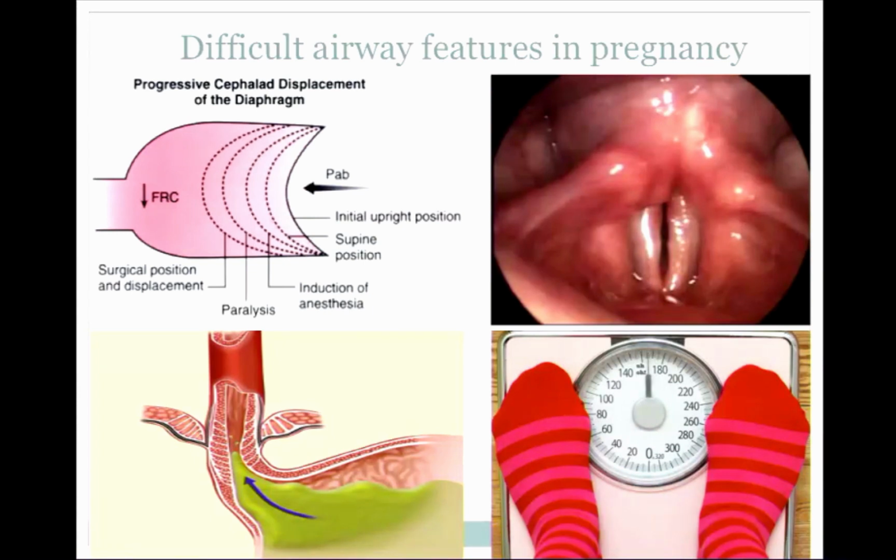But there are other factors that impact the difficulty of the airway. And one are the gastrointestinal changes in pregnancy. So intestinal motility is slowed in the setting of an elevated abdominal pressure and also a reduction in lower esophageal sphincter tone. And you can imagine that this increases drastically the risk of both micro and massive aspiration and is one of the reasons that ARDS is 10 times more common in pregnancy.